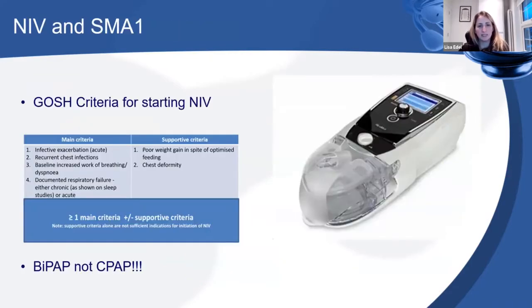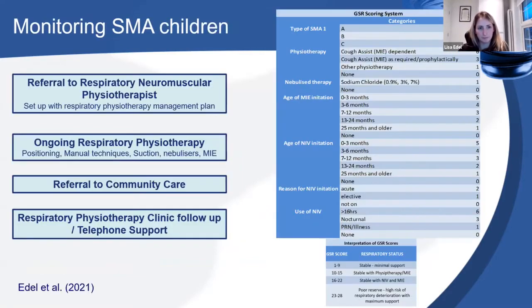Now, just talking a little bit more about NIV and SMA1. This is our criteria that we use at Great Ormond Street. You can see that we've got main criteria and supportive criteria. You would need to have one of the main criteria plus or minus some of the supportive criteria. So any of those four would trigger the team to start thinking about non-invasive ventilation. And again, all of our kids would go on to BiPAP and not CPAP.